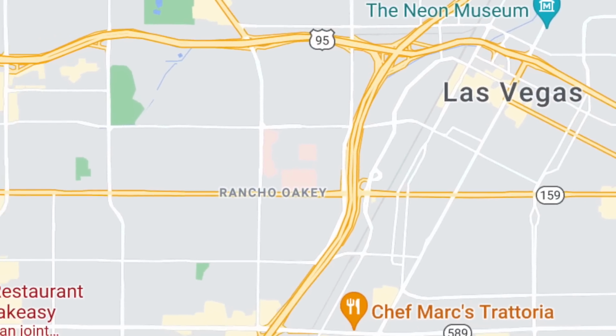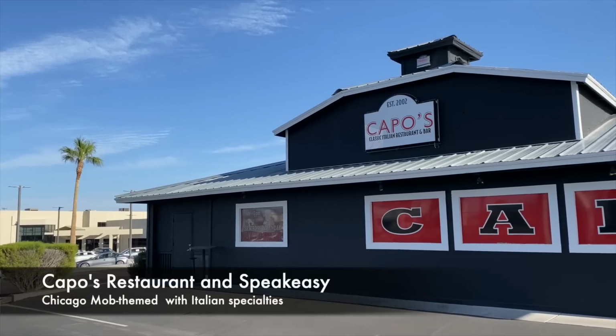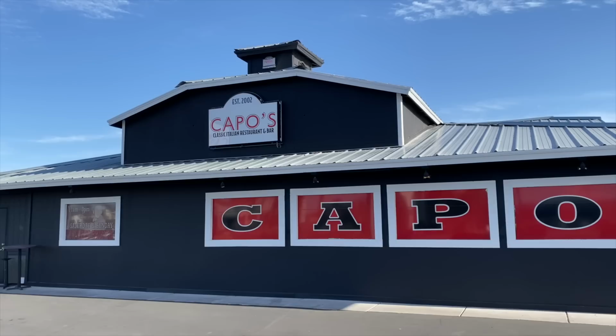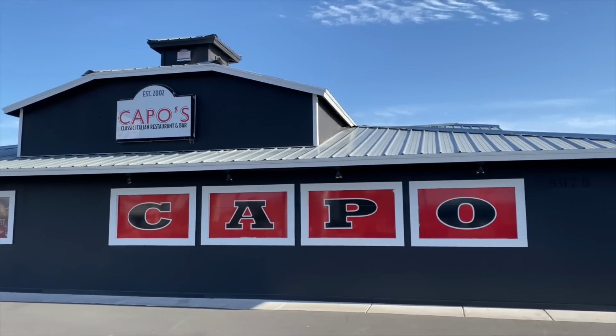A few miles down Sahara, not far from the Strip, is this hidden gem, Capo's Italian Steakhouse and Speakeasy. Yep, you heard me right. It's a mob-style restaurant with a speakeasy theme and one heck of an evening of entertainment.